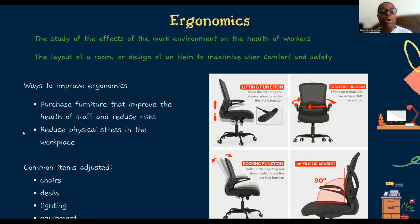Common items that are adjusted are normally chairs, desks, lighting, and equipment. Something as simple as the type of bulb or the type of lighting used in an office space can negatively affect how a person can see. Something as simple as having a chair that cannot roll or a chair that's too tall or too short for the desk can affect the way the person sits in the chair, can affect their knees, can affect their back. And so it's also very important. A company doesn't want to have injured staff. It leaves them open to lawsuits, as well as it's going to be much more difficult for staff to work in those conditions if they are uncomfortable.